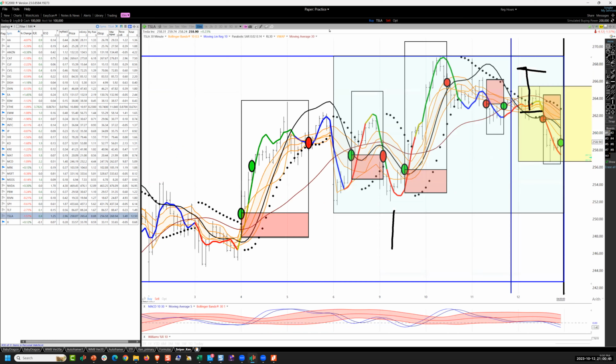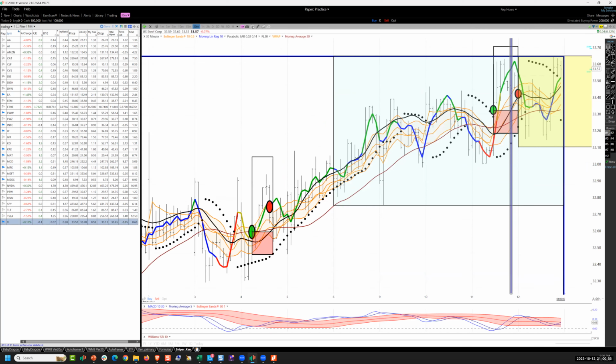Tesla. That's a collapsing dragon short, covered with 1. And then U.S. Steel just exited the Kata 2 long for a fraction.